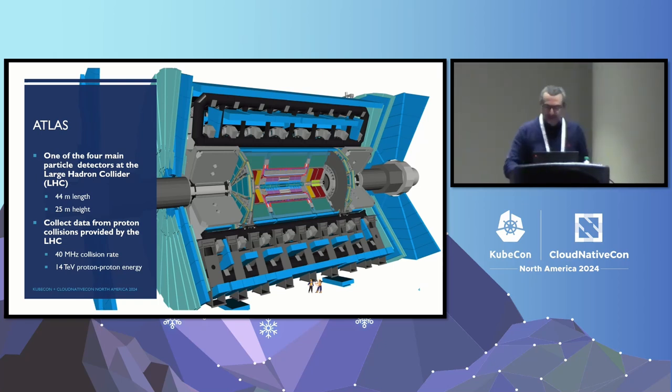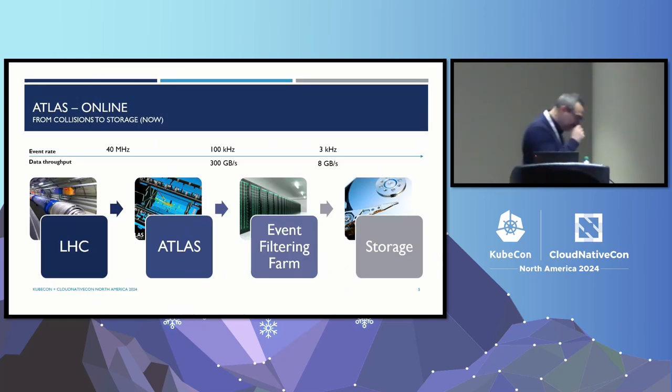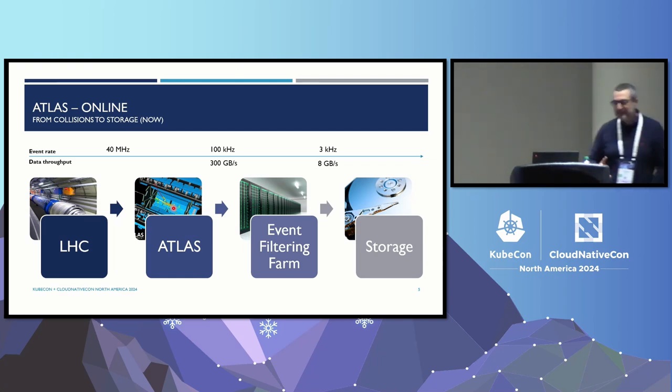But what does that really mean, that Atlas has to collect this data? I will try to explain here in a few words. Collisions at the LHC are happening at a rate of 40 MHz. This means that every 25 nanoseconds, there are protons colliding in the accelerator. As I said before, the protons are colliding in the middle of Atlas, really at the heart of Atlas. And the product of proton collisions is several other particles.